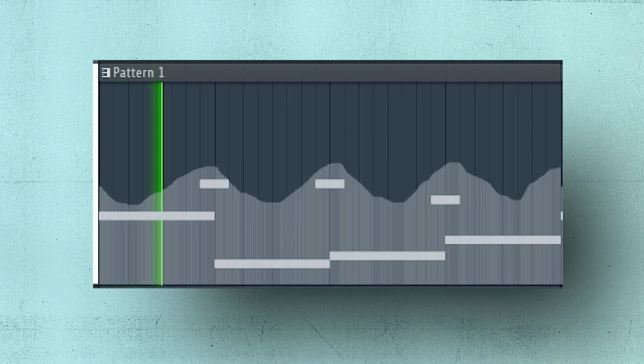He likes to keep it interesting by layering a lead on top. And he just adds arps and pads with different synths like the Jupiter.